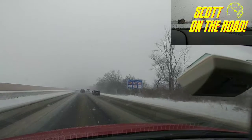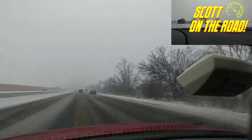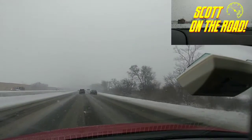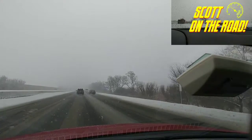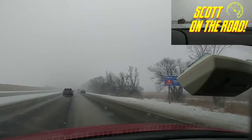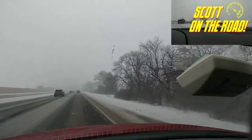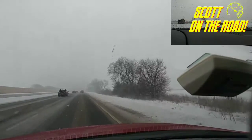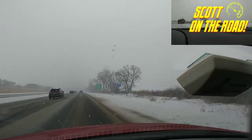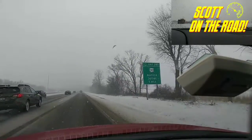Seems as if the snow has picked up here in the south end coming into Joliet and into Plainfield as opposed to what we had in the Bolingbrook and Romeoville area. Getting a little tougher to navigate down here. I'm going to try to get over into the right lane as safely as I possibly can. Again, even though we don't have any snowpack on the roads, navigation is still a little difficult.